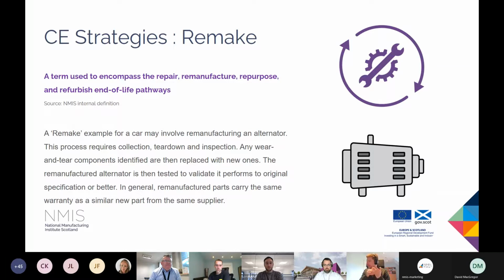Remake is an internal NMIS term used to encompass repair, remanufacture, repurpose, and refurbish end-of-life pathways. We could probably have an entire other presentation about the work done in this area, but for the purpose of today, I'm just going to keep it quite high level. A Remake example for a car may involve the remanufacturing of an alternator. This process requires collection, tear down, and inspection. Any wear and tear components identified are then replaced with new ones. The remanufactured alternator is then tested to validate it is at least returned to its original performance. Just something to note, in general, remanufactured parts typically carry the same warranty as a similar new part from the same supplier.